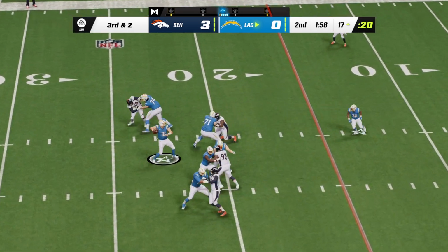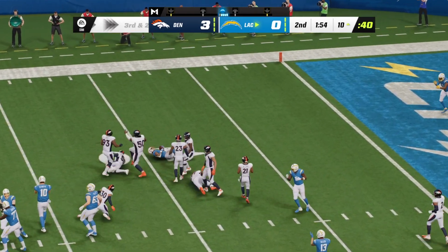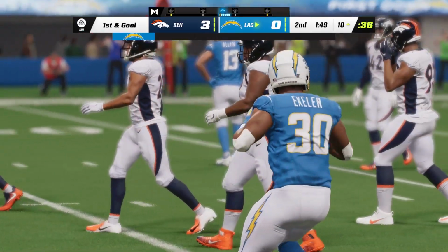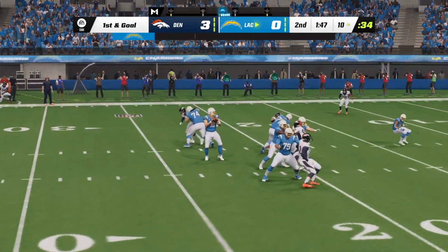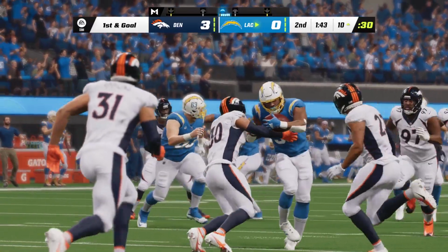3rd and 2, Herbert. He dumps it to Eckler underneath. And he'll be taken down, but he does have first down yardage. 7 yards there, good enough to move the sticks. But they've certainly made a point of getting him involved in the passing game here in the first half.